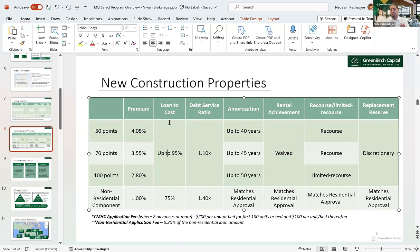CMHC's standard position is they want the development permit, the DP, to be approved prior to submitting to CMHC. However, they can make an exception if a DP has been applied for and you're just waiting for a few weeks. The city and the different departments have agreed to it. The architect can write a letter to say, here's when we expect the approval and we expect it to come in the same way that it was applied for. They can make an exception, but generally you need to have a development permit in hand before applying.